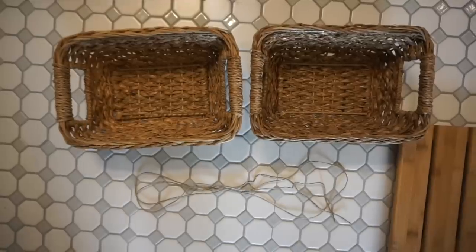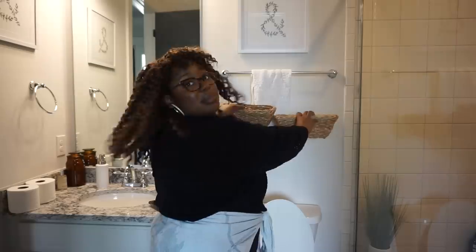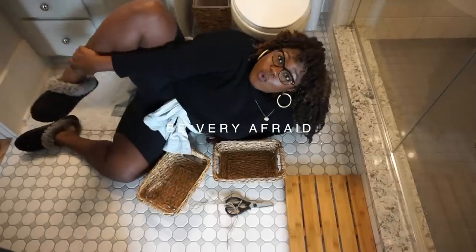My next idea is going to be actually using two baskets and putting some string or ribbon or twine, whatever you have, through the holes in the basket and then hanging it from this. This could go terribly wrong or terribly right. It is a risk we're gonna take together. So yeah, we're gonna give that a try and let's see how it turns out for you.